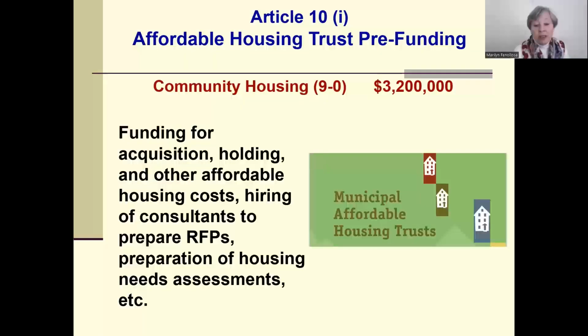At Special Town Meeting 2022-3, town meeting members authorized the creation of an affordable housing trust as a means of increasing the affordable housing stock in Lexington. Article 10I provides $3,200,000 pre-funding to finance the purchase price, holding, and other costs associated with the acquisition and/or development of new affordable homes.